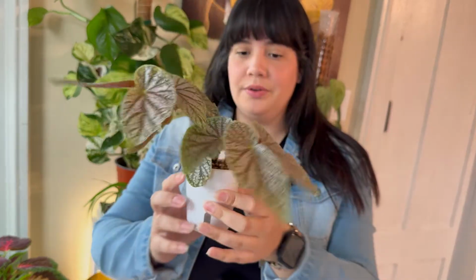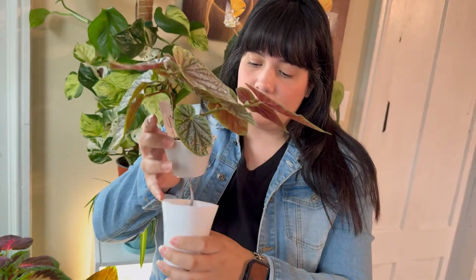So coming in at number 9 is my Begonia Mameii. She is currently in a self-watering pot. And yes, I did water her just now because I noticed that she was drying out. So this plant, she is very thirsty. If I don't water her in time or let her dry out just a little bit, she will crisp up her leaves and throw a fit.